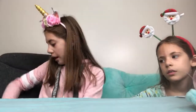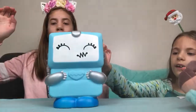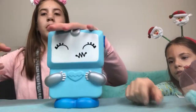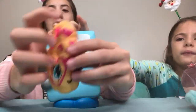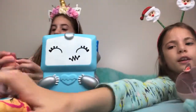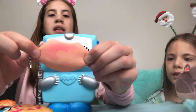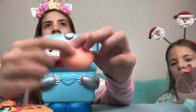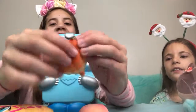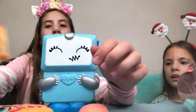Okay, guys, let's hurry up and do the squishies. This one is our favorite. It's a jumbo one. We got this at Walmart. This one is from a $1 store, and it's this cookie squishy. And then we got little mini ones. I got this at the $1 store, and it's a little donut with a smiley face and sprinkles. And then this one is a turtle that came with the 3-pack from AliExpress.